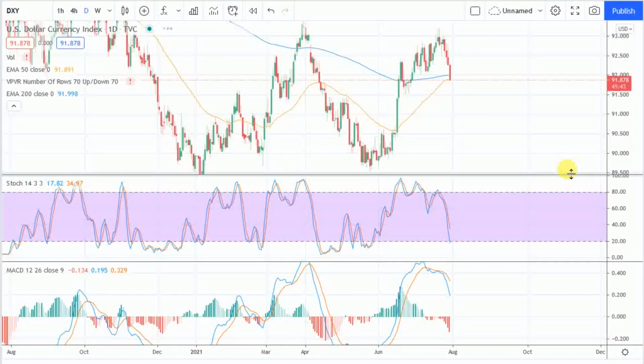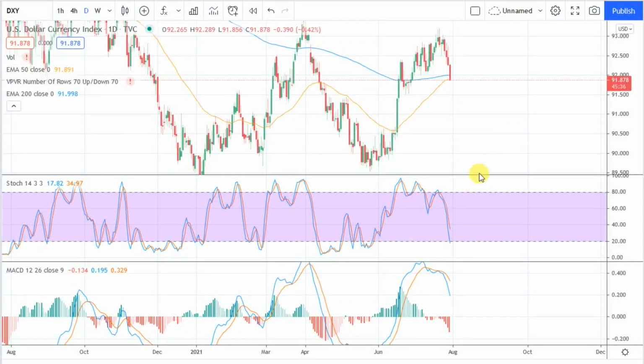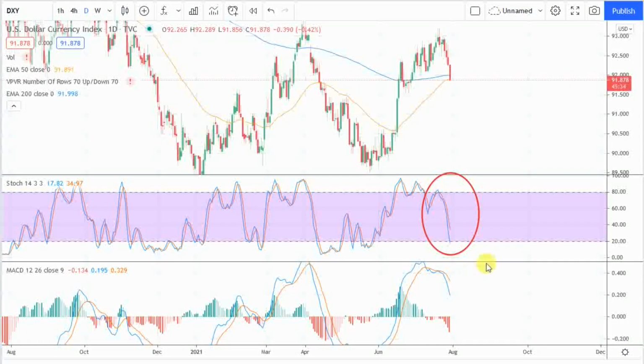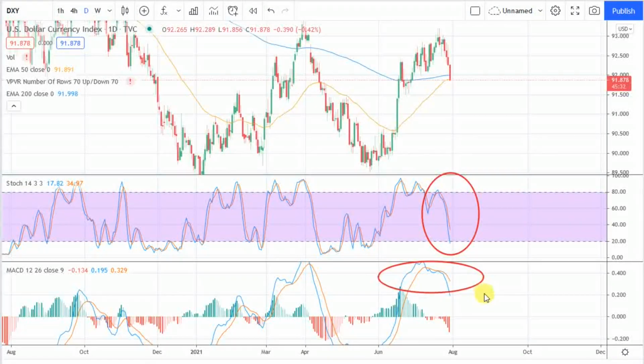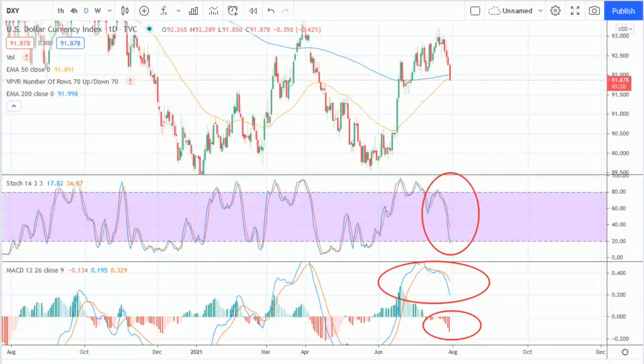Let's just look at the 1 day on the DXY. And this is interesting. This is a little bit more clear how we have this ugly stochastic that is just diving down. We have this peak that happened on the MACD, and now its oscillators are diving down. We have the histogram in the negative, but look where it is right now. It's touching on the 200 EMA. We violated the 50. It's touching on the 200. What could that mean? That could mean that the DXY starts to do this and goes on another bounce.